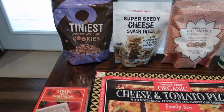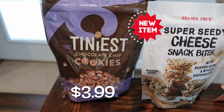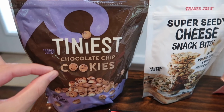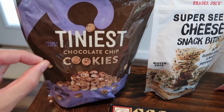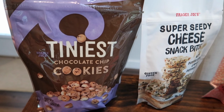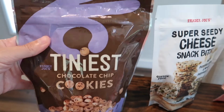So over here, we've got our last new item of the week. That is the tiniest chocolate chip cookies. And I don't know if you guys have seen this going around, but these cookies literally are the tiniest little cookies. I think honestly, it's the size of this bag, really small. I've even seen some people using this as cereal. You just pour this in a bowl, add milk and eat it kind of like the cookie cereal back in the day. But yeah, excited to try this.